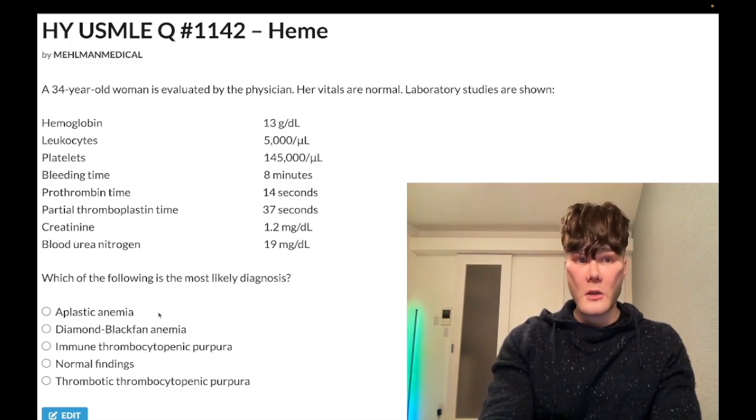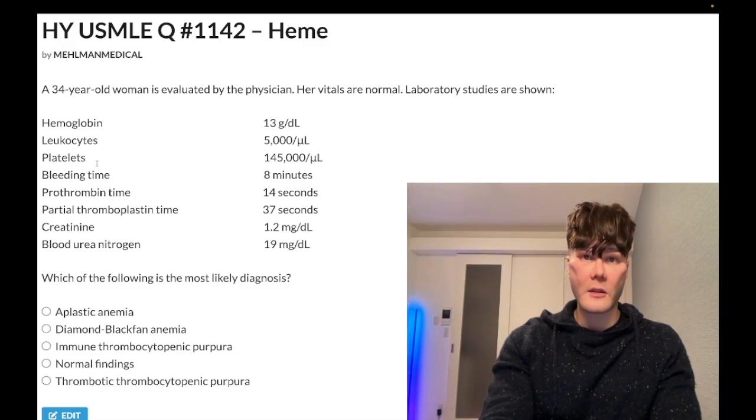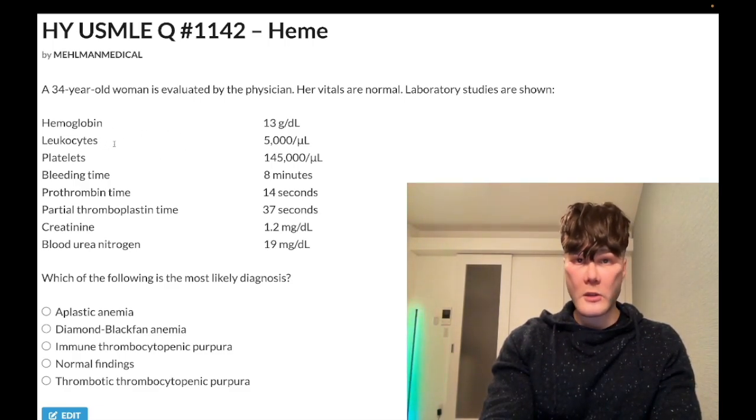Wrong answer. So this is when you have all three cell lines decreased: red blood cells, white blood cells, platelets. Nine out of 10 times when all three of these cell lines are low, it's aplastic anemia in USMLE. Just means the bone marrow is not producing. Clearly, we have normal hemoglobin, we have normal leukocytes. So even if you have no idea what's going on, you know it can't be aplastic anemia.